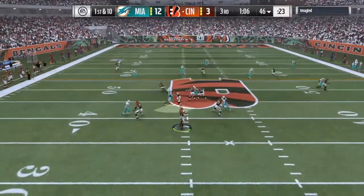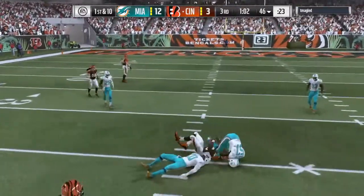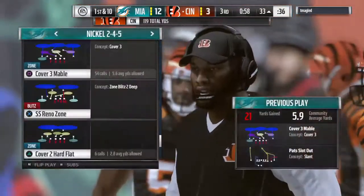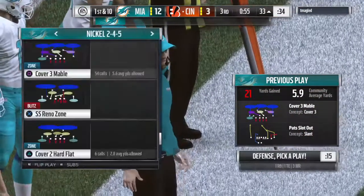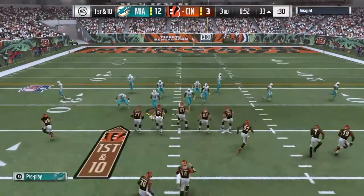Now Dalton with a 1st and 10, surveying the field. And a catch made by Kenny Brent. And he's brought down after a good gain. It's a pickup of 21. And it'll give the Bengals a 1st down. Final minute now of the 3rd quarter.